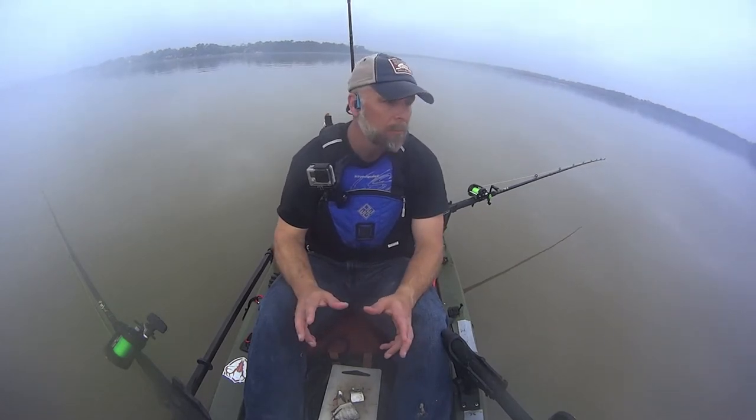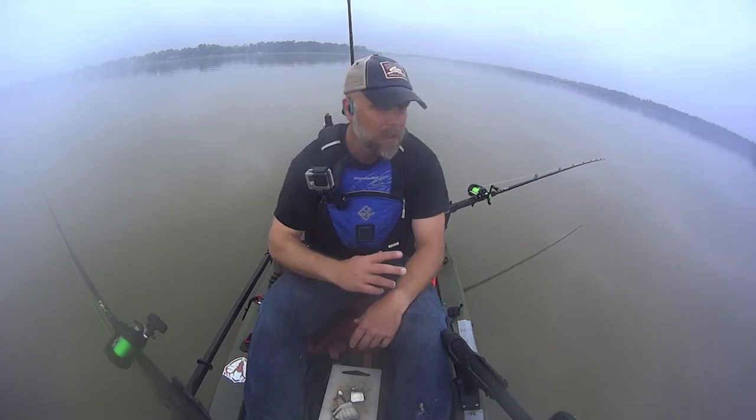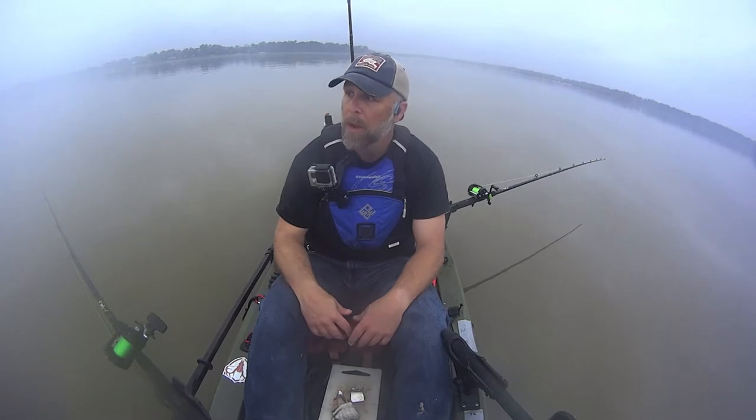Pretty simple plan today, which is there really was no plan. I just wanted to come out here, fish along this shoreline. I came down a little bit farther to hit some more of these drop-offs that are down here. I'm sitting at about 7 foot of water right now.